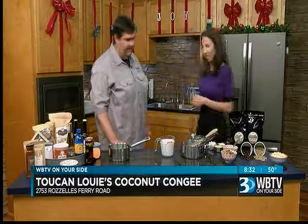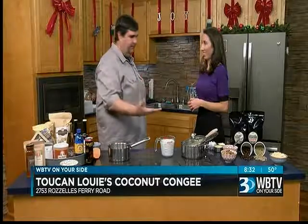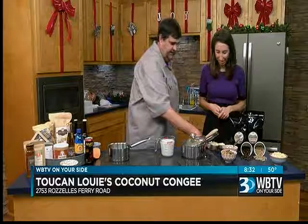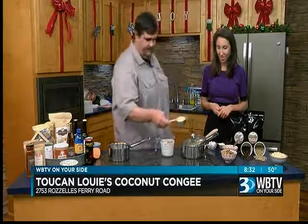What we're doing tonight is called coconut congee. It's one of our breakfast dishes, and it's sort of a different take on a hot breakfast cereal, like an oatmeal or something. But instead of using oats, we use millet, which is another one of the ancient grains, sort of like quinoa or something like that.